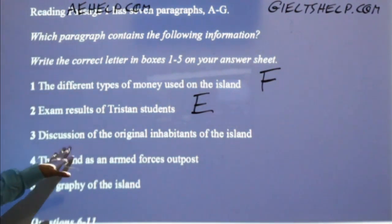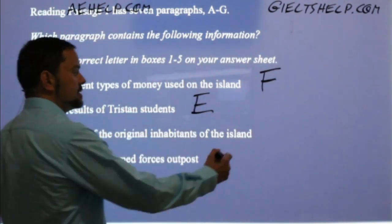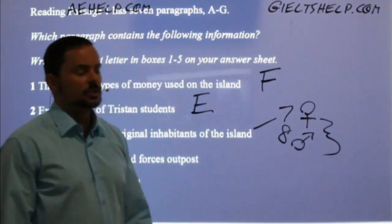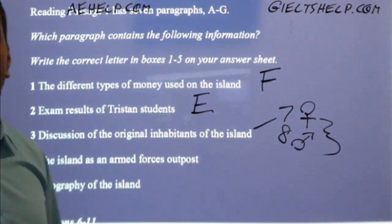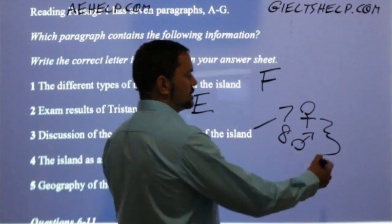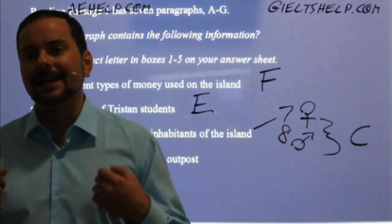Number 3, discussion of the original inhabitants of the island. Original inhabitants of the island means 7 women and 8 men, right? Which paragraph did we talk about that 7 men and 8 women? Amarjeet says, I think that was C, right? Is that where I was wearing my lab coat again and studying the people? Yeah, absolutely, right? So first I was wearing a lab coat, then I was the captain, remember my captain's hat, and then I was wearing the lab coat again.